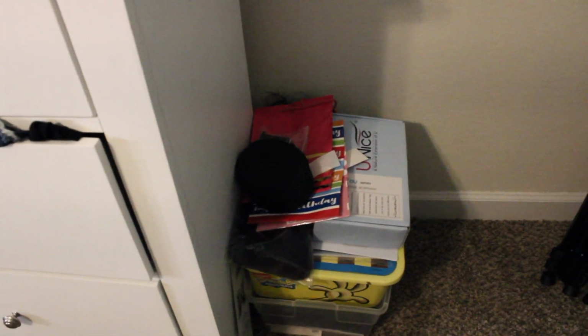Then coming in, we have this blank space. I plan on putting some shelves up here, but we're gonna see. I'm gonna go shopping tomorrow for some shelves, but over here I just keep all my extra school stuff in these bins. I have some beats sitting up there. I keep some of my wigs here as well. Then I have this photo frame that I'm gonna put photos in and hang up, and then this is just some extra YouTube stuff.